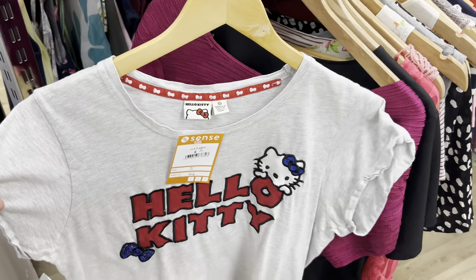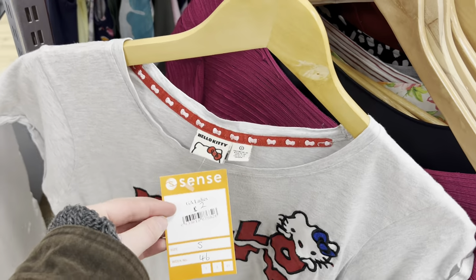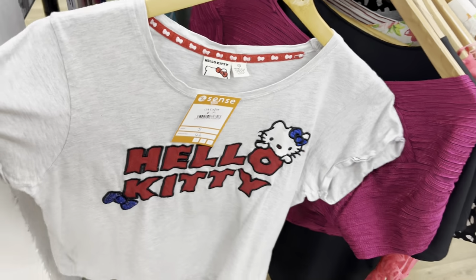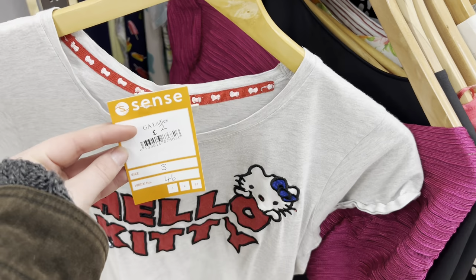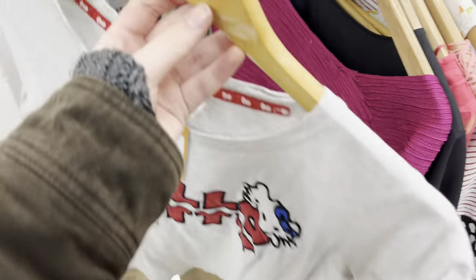And look what I just found. Oh my gosh, I have found a Hello Kitty Sanrio licensed top, and I just thought, how cute would this be as a pajama top? And it's only £2, so I'm gonna just pick this up immediately.